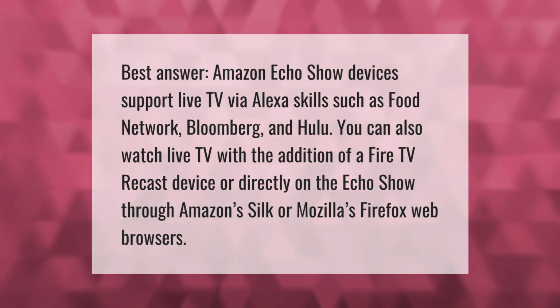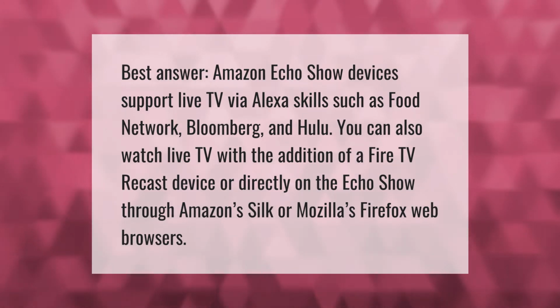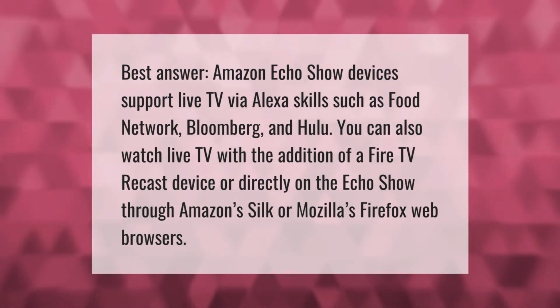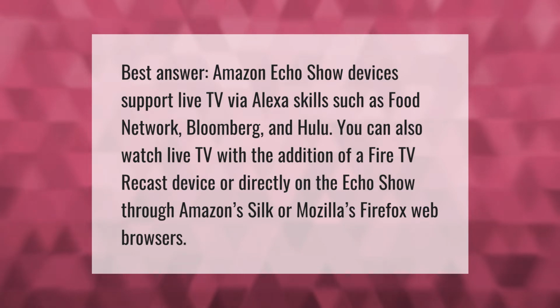Best answer. Amazon Echo Show devices support live TV via Alexa skills such as Food Network, Bloomberg, and Hulu. You can also watch live TV with the addition of a Fire TV Recast device or directly on the Echo Show through Amazon's Silk or Mozilla's Firefox web browsers.